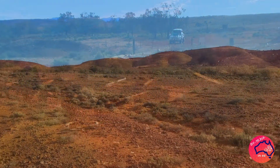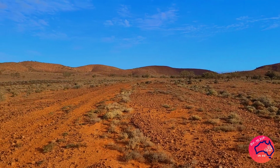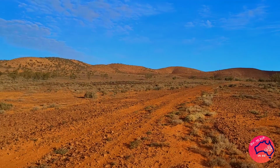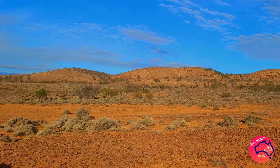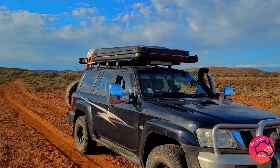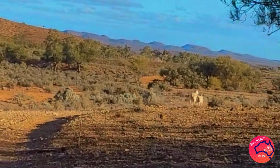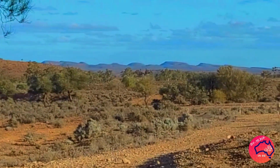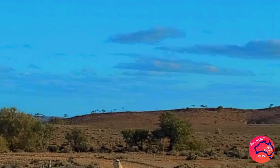It's great. Four-wheel drive track. We went out to Copper King Mine and now we're just doing this four-wheel drive track that runs down to Beltana, the old ghost town there. Beautiful scenery. Got these sheep running in front of us. We're just watching the baby. It's got this tail. It's like a propeller.